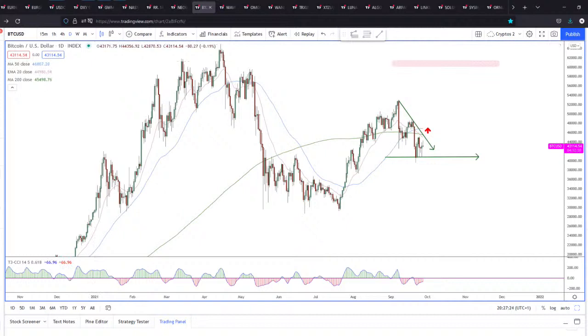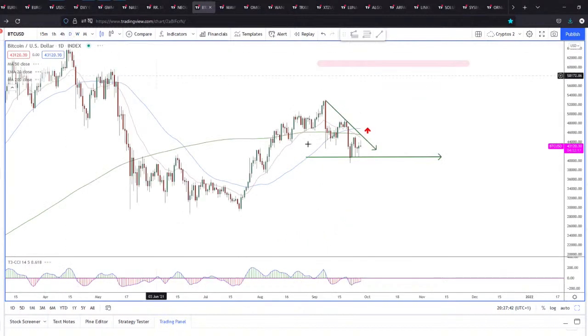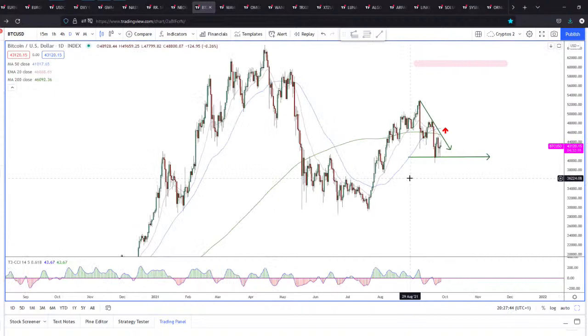That's my bigger picture view. I know it's not very conclusive, but again, being underneath these daily moving averages makes me feel more bearish at the moment than bullish, unfortunately, unless we recover them.